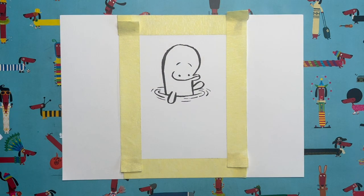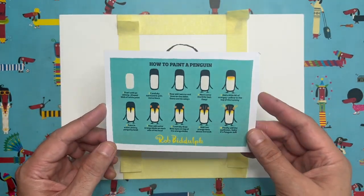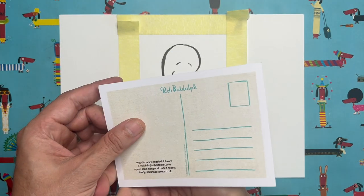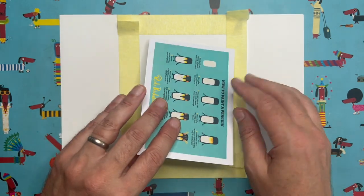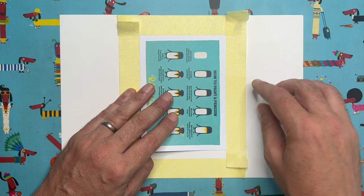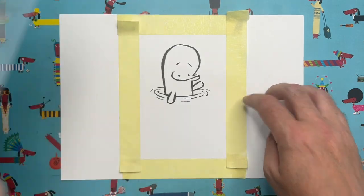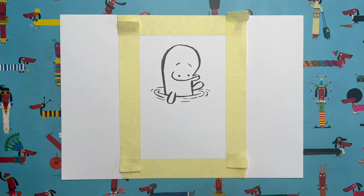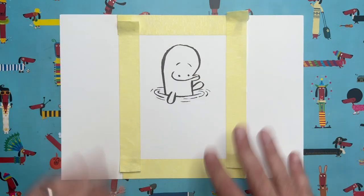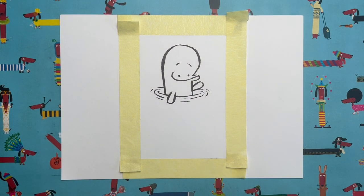Okay, there is my frame done. You might have seen in the video, it's going very fast, I know, but you might have seen that I just used this little postcard, my how to paint a penguin postcard, to get the right angle, okay? So what I did, I put one edge up against that top bit, which was level with the paper, and then I used the other side just to make sure I get a nice square frame. So you can see, I've framed my little picture of the beluga whale poking his or her head up very, very nicely.